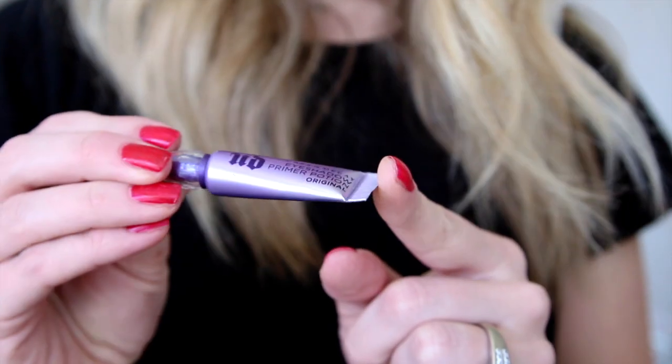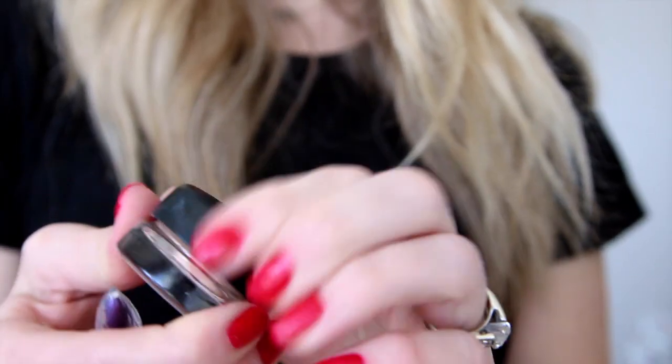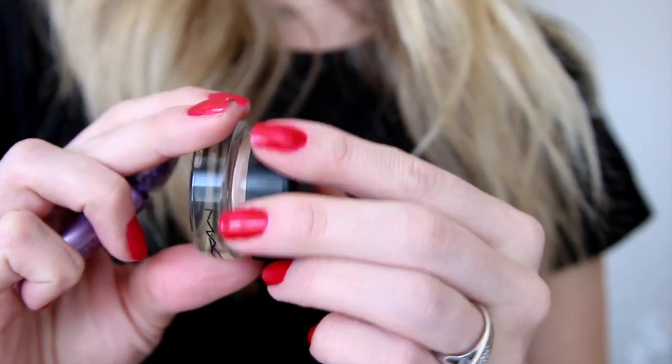Next up is the eyeshadow primer. This is Urban Decay's Primer Potion. I'm not a huge fan of it. It's new for me. I prefer MAC's Paint Pot in Painterly. That's what I usually use. Anyway, you'll just put this all over the lids, and this is just going to make your eyeshadow stay on longer. It's also going to help with any creasing, and it's also going to help the colors to show up better.